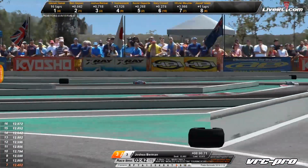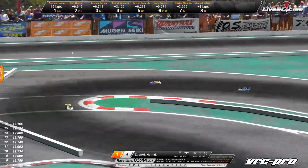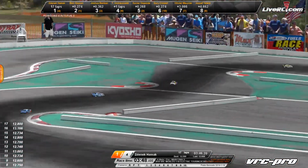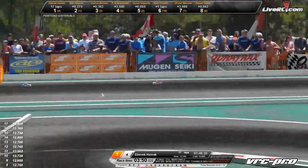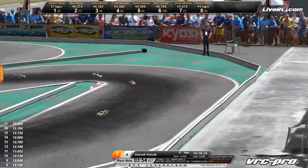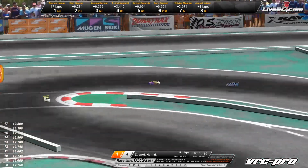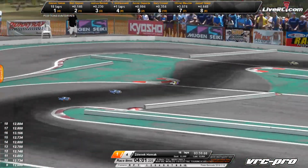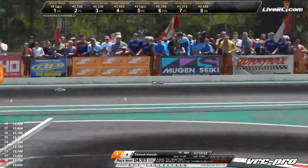So Berman had a little bit of a rough start in this one, but he's working his way back up towards the leaders. Here's your front runner right now, Zdenek Hammock out front leading the way. He's going to be coming up on some lap traffic. Oh, bumps that outside wall just a bit. Through the curbs they go. 0.2 of a second ahead of Garrison, and Garrison is 0.3 of a second ahead of Berman. So Joshua Berman, I think right now, is the one we've got to keep an eye on as he works his way down the back straight.